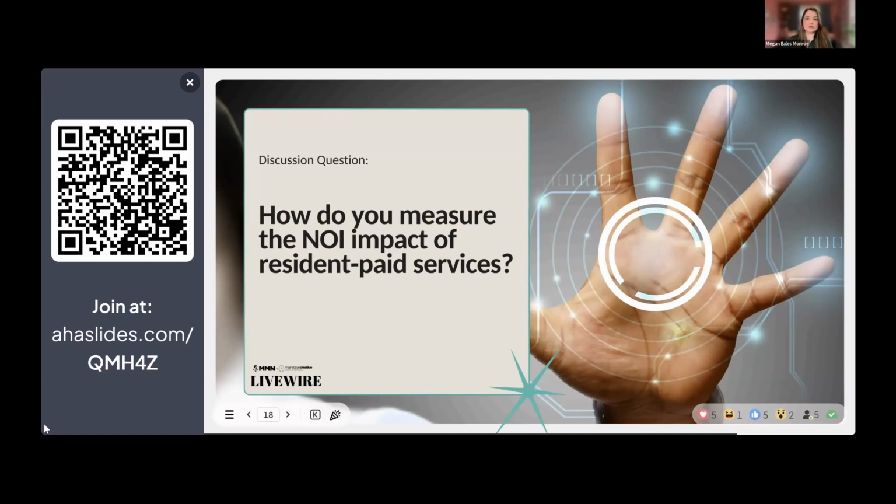So some metrics, depending on what kind of amenity or resident paid service you're implementing, that you could think about using to measure would be opt-out rate. So, if it's a program like the auto enrollment into a waiver program, for example, what percentage of residents stay enrolled versus taking an action to opt out. And then on the flip side of that, if it's an opt-in based service, what's the opt-in rate? So that's a really, really important one to keep your finger on the pulse over time.